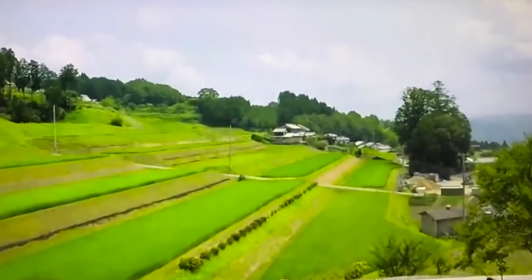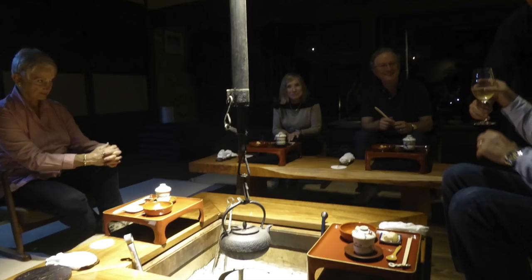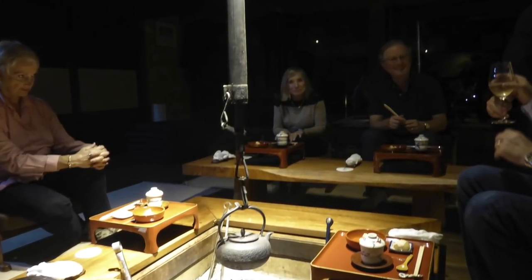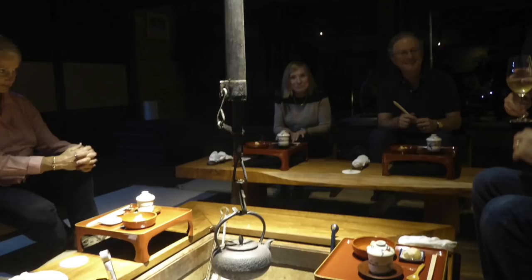Now this is what the view from the main room should have looked like, but this is what it looked like all the time, with raindrops coming down all the time. This is the main room of the farmhouse where we had our dinners, and this is us having a little snack and some wine as we came in. It's just a beautiful room. I can't even convey how nice it was in these pictures, but you'll see some of them.